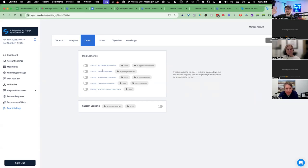If the contact says, "Okay, bye, got to go now," stop replying to them. If the contact is identified as a spammer, don't engage, because you can spend a lot of time, a lot of credits interacting with a spammer. Or a contact is likely another bot. Man, those bots could converse for years, and your AI key is just being used all the time. So you can just turn that off if you want to. Or the contact's reached its objectives. Remember, I just showed you that cool purple and green screen. Everything's been done on my plan, so stop talking, all right? You can turn that off as well. And you can also set up custom scenarios, which is really cool.